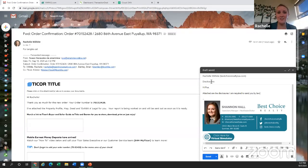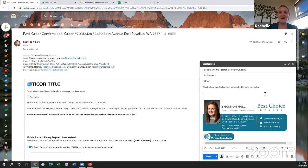Now you can do this in Transaction Desk. Many of you have set up your quick select, and that's an advanced tactic. You can do that in Transaction Desk. That saves you some time. For me, I'm a little old school in that I have them attached to my desktop and I just pop them into this email and I send it off to Pua.